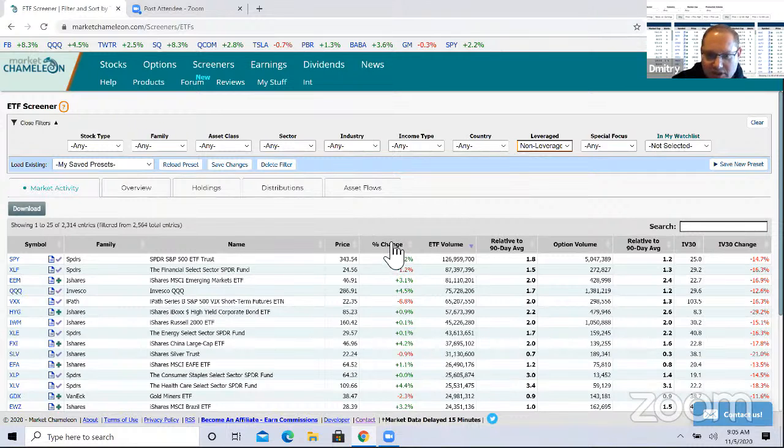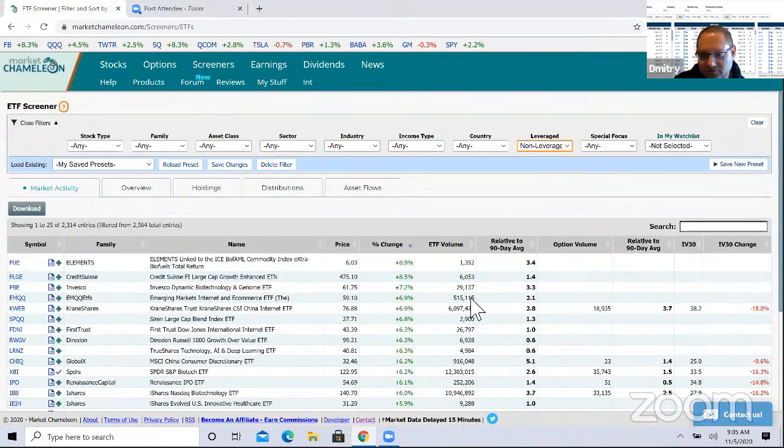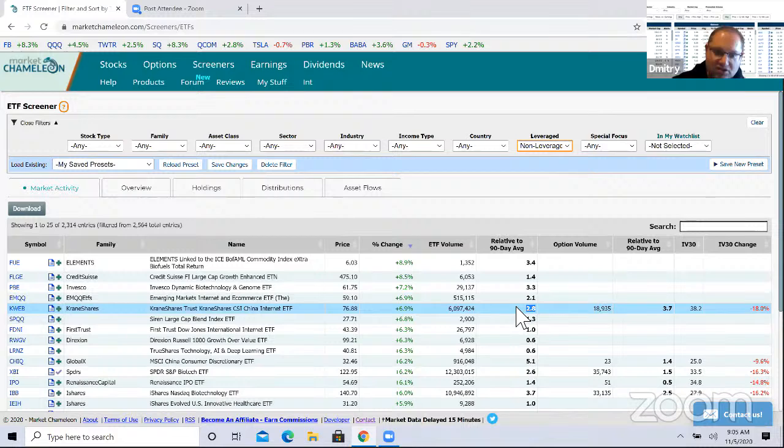And let's take a look by percentage change. Let's take a look at the gainers first. I'm going to look for ones that have more volume. So here are 6 million shares, KWEB, that traded 2.8 times its average daily volume. And that's the China ETF. So maybe that makes sense if you're thinking Biden is the winner and he's going to be less aggressive with China. That kind of makes sense if you're thinking that Biden will be the winner.